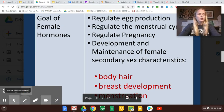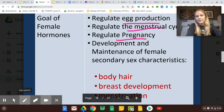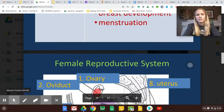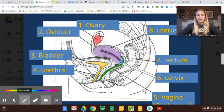So what do these hormones do? They regulate the egg production, the menstrual cycle, the pregnancy, and those secondary sex characteristics that we talked about with the males too, like body hair, breast development, and menstruation being unique to women. All right, probably not something that's on the Regents, but good to know. And then this diagram also is generally not on the Regents, but it's really good to know.